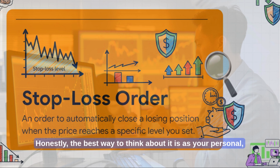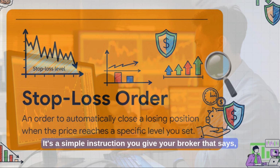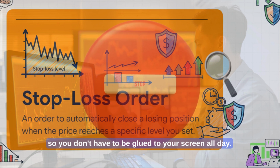Honestly, the best way to think about it is as your personal, preset ejection seat for a trade. It's a simple instruction you give your broker that says, hey, if things go south and the price hits this level, get me out. And the best part? It does it for you, so you don't have to be glued to your screen all day.